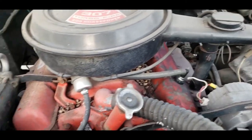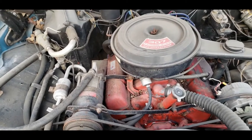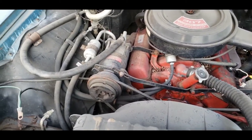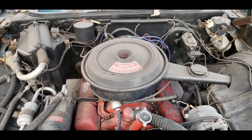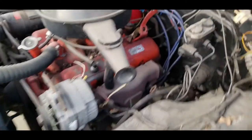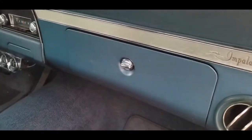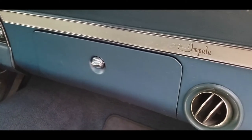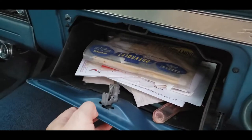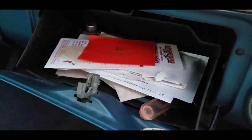I'm gonna go through all of this stuff before I even try and start it. An original motor with 62k miles on it, I don't want to trash it unless I have no choice. So anyway, looks like it has had an aftermarket distributor put in. Let's see what's in the glove box in this old thing. My grandpa, it's probably everything it ever came with. Yeah, that's something. Bunch of tire receipts, stuff like that.